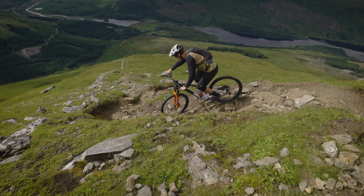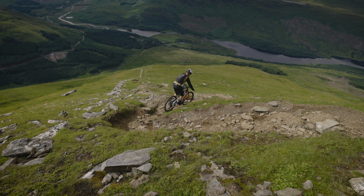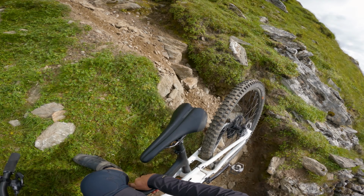Then it got to a point where it was so narrow, I couldn't even get my pedals through, and that's when I had to stop. The bike wouldn't even turn, it just got stuck.